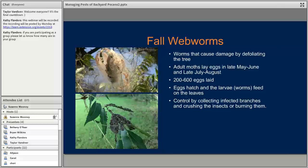Another insect that we see every year, and you see this in August, September, is webworms. Everybody will call out, what's going on? Well, you've got webworms. They will defoliate a tree, and that's their main damage. They lay eggs in late May to June or late July to August.